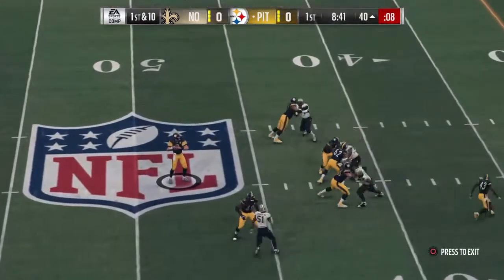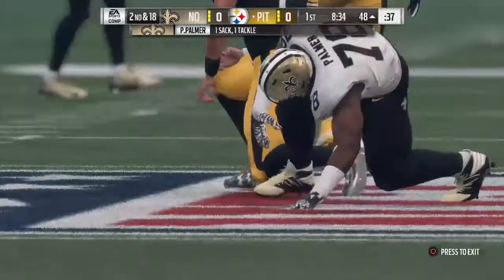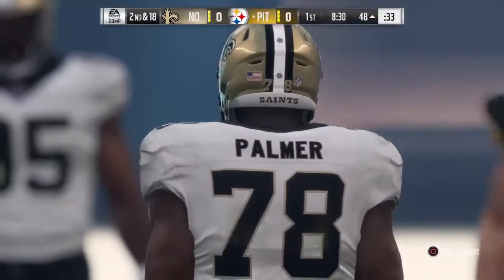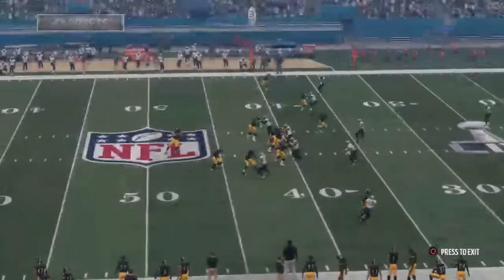Back to throw here. And no escaping this time as he'll go down. They got him for a sack. You never want to give up a sack. From the O-line's perspective, they hate it for several reasons, especially because they felt like they left little brother down back there in the pocket.